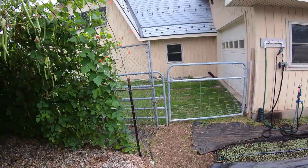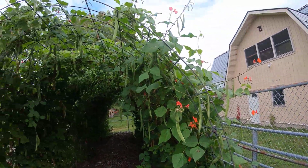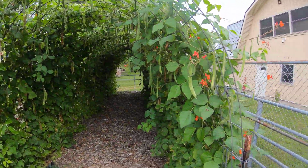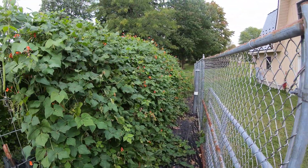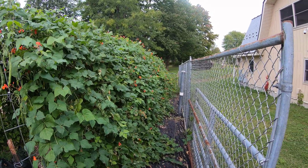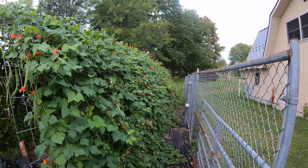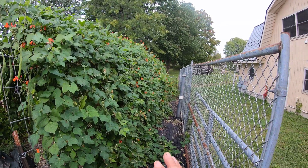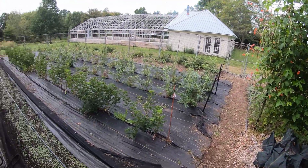The hummingbirds have left. I haven't seen the hummingbirds in the last week or so, which is a shame. I really enjoy them. But maybe because of the photoperiod, that's the reason that they've gone ahead and moved on. The carpenter bees, the big bumblebees, they're still here, and the butterflies are here feeding on the flowers, on the nectar and all. So that's pretty good.